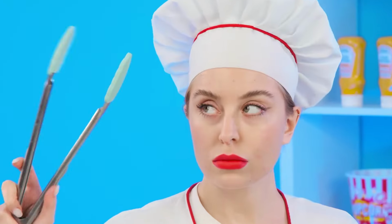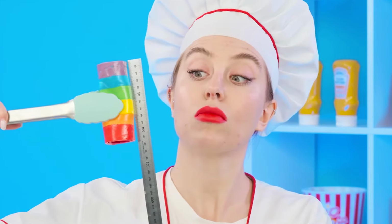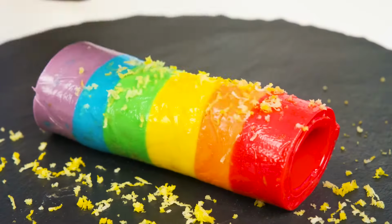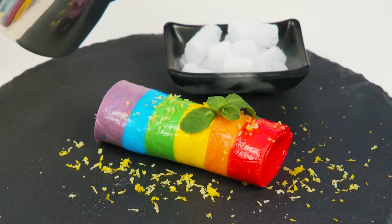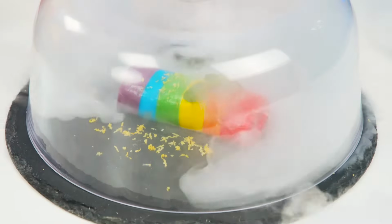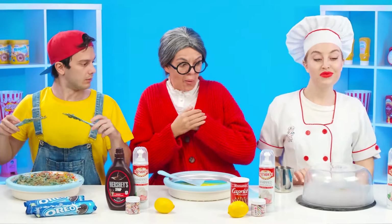Meanwhile, I have already prepared everything. It remains to complete the dish with a beautiful serving. Nice. Everything turned out perfectly. I'll decorate the ice cream with lemon zest. The sour taste of lemon is perfectly combined with the sweetness of ice cream. Some mint leaves and some smoke of dry ice. This is how ice cream is served in the most refined restaurants.